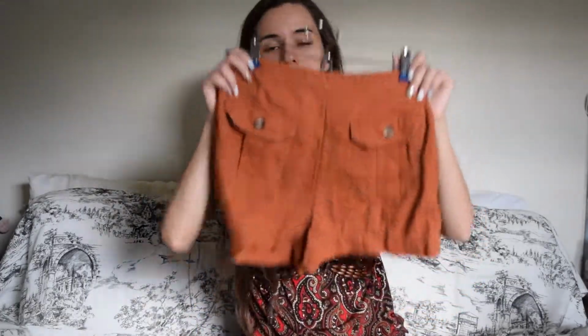These would normally be $45, and they're selling them for $17.99, and I tried these on, and I'm like, this is a pumpkin patch outfit in Southern California, okay? I live in Southern California. It's very warm, but I still want to go to the pumpkin patch and celebrate autumn. These are the shorts for that. I'm very excited.